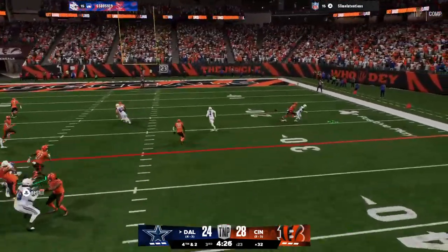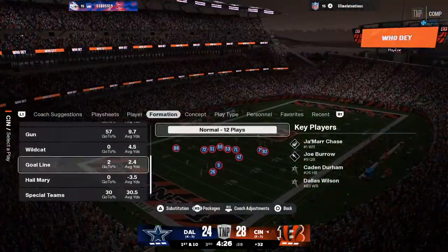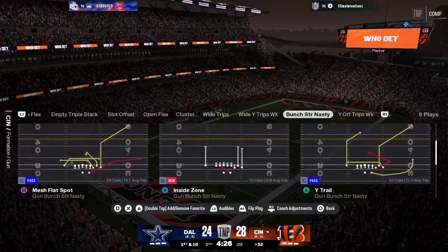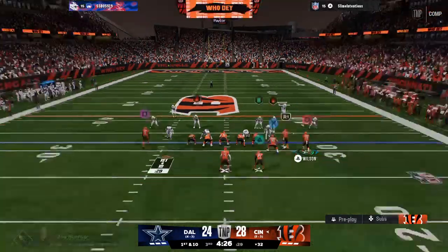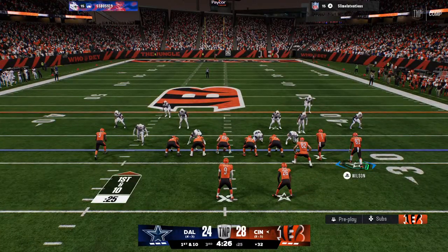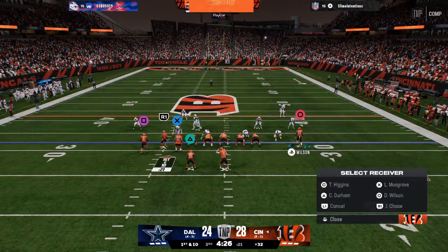They'll look to throw again. And it's incomplete. They cannot convert, and they turn it over. The Cowboys here unable to convert on 4th down. And it'll be a turnover on downs. The Bengals drive about to get going. And both of these defenses have been stifling these last few drives offensively. Just not able to get anything going. So what needs to change?